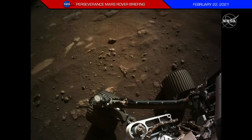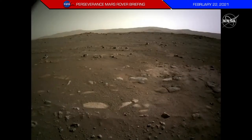The next slide shows a view down towards the surface. You can see the wheels there. This is the same surface you just saw in the EDL cam videos. You can see some of the scouring that the rocket plumes did for us, clean it off, make it nice and clean so we can take pictures of it, and dust it off for us. The next slide shows a view looking out towards the south, and this is just an amazing scene here.